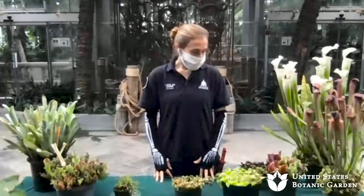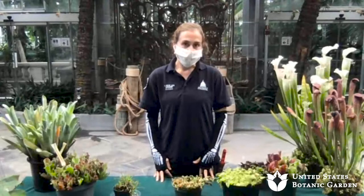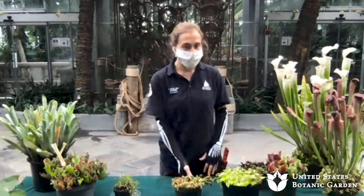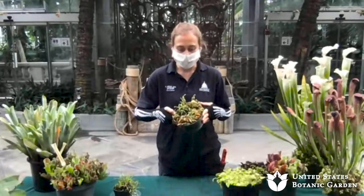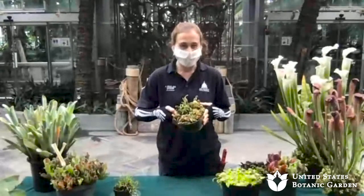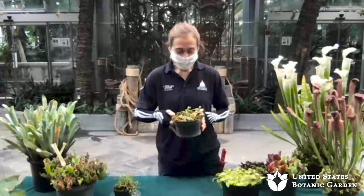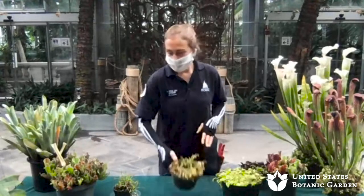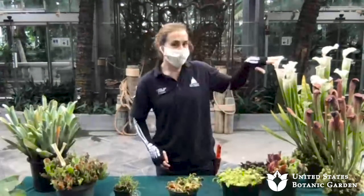As far as easiest ones to grow, it would depend a little bit on what the inside of your house is like. You'll see Venus flytraps available for pretty cheap at big box stores, but I don't think that they are the easiest to grow, unfortunately. They tend to be the ones that are the least tolerant of low light. I would probably suggest something like the North American Sarracenia.